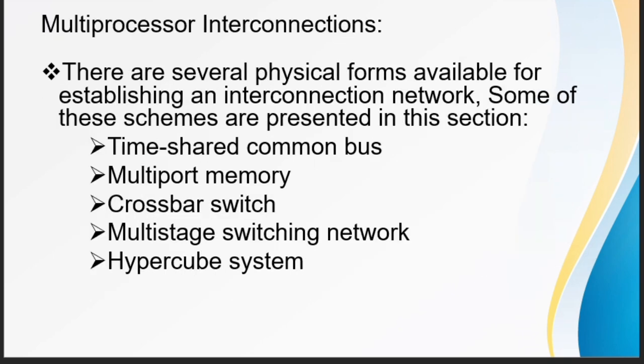Next, we see the multiprocessor interconnections. Now, we talked about the importance of the interconnection network in a multiprocessor system. Let's look at some of the common physical forms this network can take. These are the different ways processor, memory, and I/O are connected. The first one is the time shared common bus. This is the simplest approach. All components share a single communication line or bus. Think of it like a one-lane road. Only one transfer can happen at a time, so it can become a bottleneck as the number of processors increases.